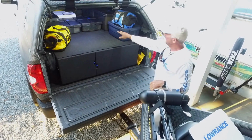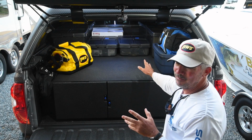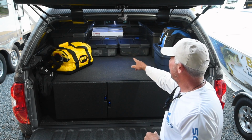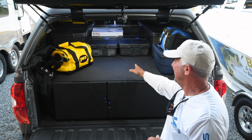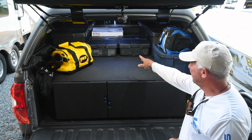Two boxes in the middle there. This one on the right is full of spinner baits, buzz baits, and frogs, one of my favorite ways to fish. I've probably got 500 spinner baits, buzz baits, and frogs in there. The box on the left is full of all-range tungsten, VMC hooks, everything from boxer heads. You see the Nico hooks there, treble hooks, flipping hooks, everything as far as hooks and weights in that box on the left.